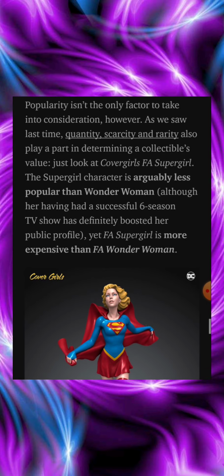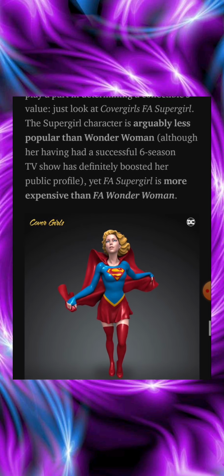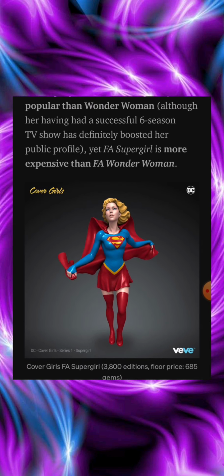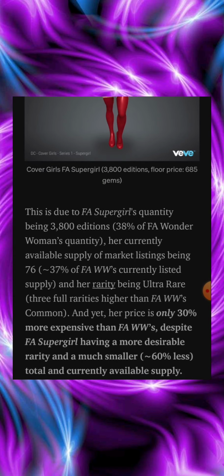Popularity isn't the only factor to take into consideration, however. As we saw last time, quantity, scarcity, and rarity also play a part in determining a collectible's value. Just look at CoverGirl's FA Supergirl. The Supergirl character is arguably less popular than Wonder Woman, although her having had a successful 6-season TV show has definitely boosted her public profile. Yet, the first appearance Supergirl is more expensive than the first appearance Wonder Woman. This is due to the first appearance Supergirl's quantity being 3,800 editions, 38% of the first appearance Wonder Woman's quantity.